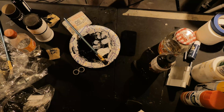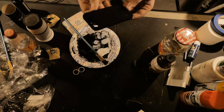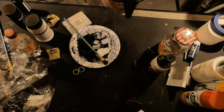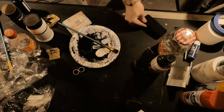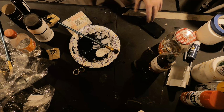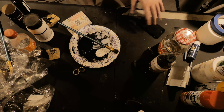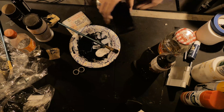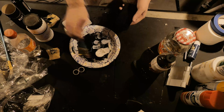Alright, so here it is after 2 coats. I'm gonna add a third one. Why 3? 3's the magic number. It looks like that under the camera, but you can definitely tell that there's something there. There's like some light diffusal happening. It's just at such a rate that it doesn't really matter.